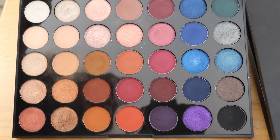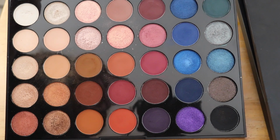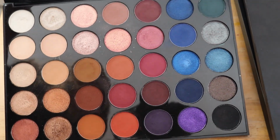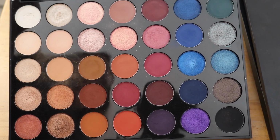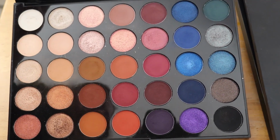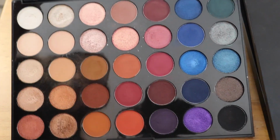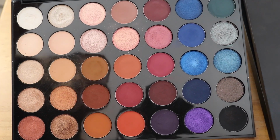And this is also a very nice palette. I would also recommend this for a beginner. It is a bit less expensive than the Jaclyn Hill palette, so this is also a great option. It has a bit more of the warm tones and cool tones, so there's a bit more of a mixture of the tones. I really like this palette.